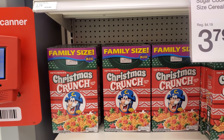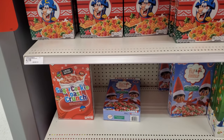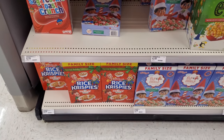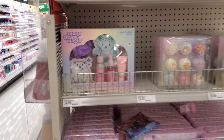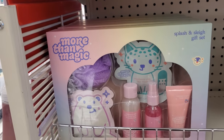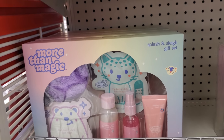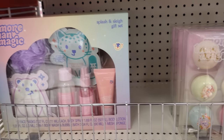Captain Crunch Christmas. It says $4.19 here. They have sugar cookie toast crunch, Rice Krispie holiday $4.19, and of course Elf. More gift sets, More Than Magic, Splash and Slay, $10. You get 2 face masks, body spray, body lotion, and a loofah. So great again for teens.